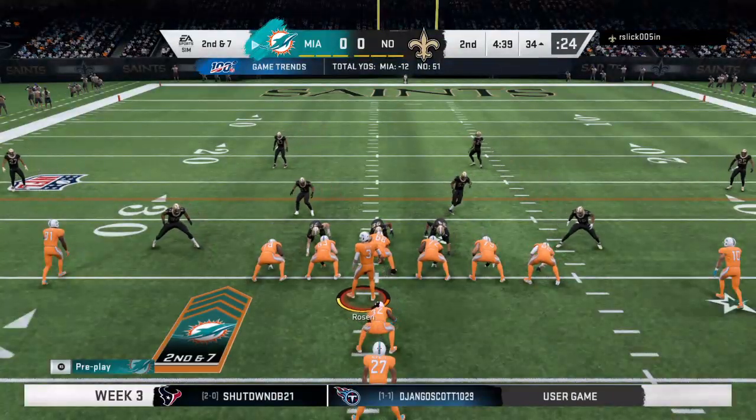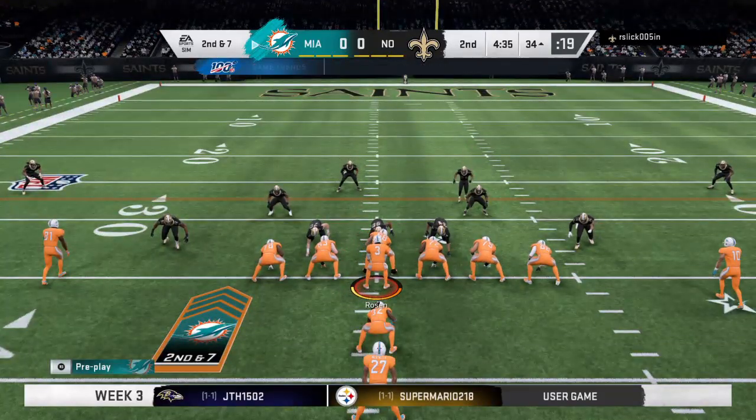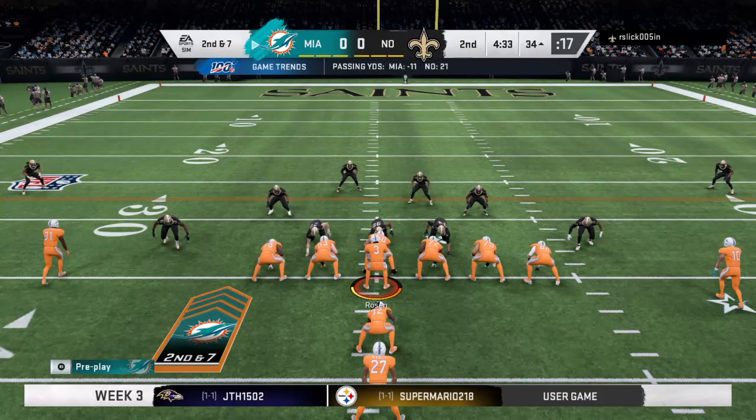Let's pick it up. It's out of time, guys. Out of time. Let's get off the field. Let's get off the field. 6 guys. Check 6.